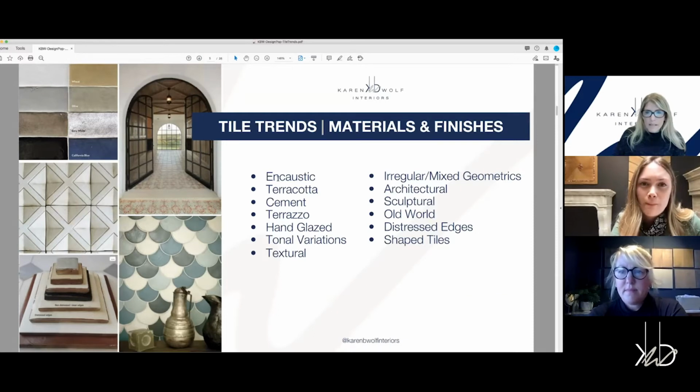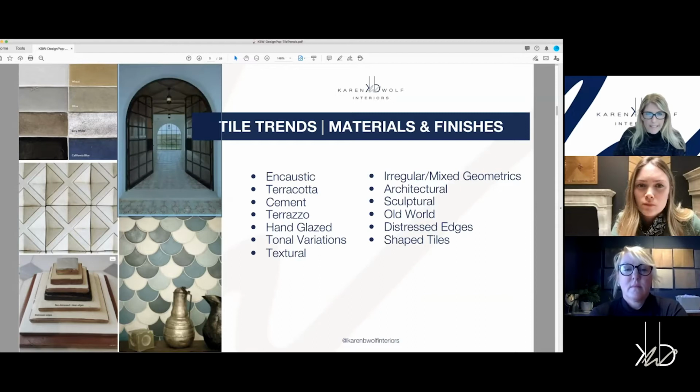So I was explaining that from a layman's perspective, I feel like the term encaustic has now been used just to describe anything that looks old world with patterning, like in this image with the arch. But that's technically hand-painted terracotta in this instance. And then you have this look that's now being applied to porcelain, and it might be printed on top of the porcelain. So it's really not encaustic, it's a misnomer, but that phrase right now is just being used generically to describe this look.